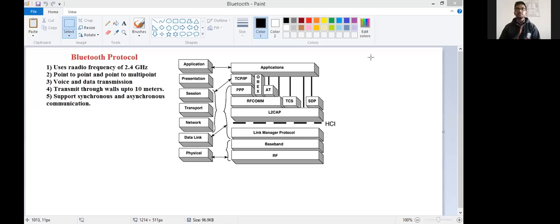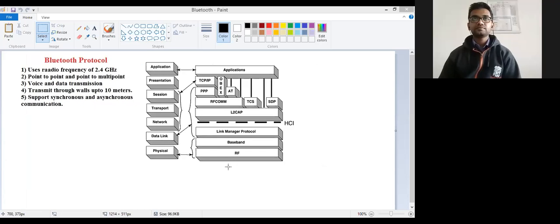So as you can see, the Bluetooth protocol. Straight away we directly see the features of the Bluetooth protocol. As we have listed, it uses a radio frequency of 2.4 gigahertz. See, the frequency comes under the radio spectrum. In the IRDA case, the frequency comes under the non-visible spectrum. So here we are using radio frequency.